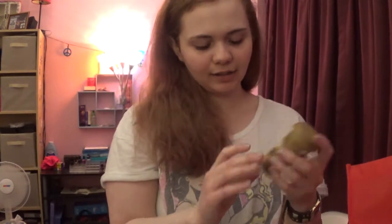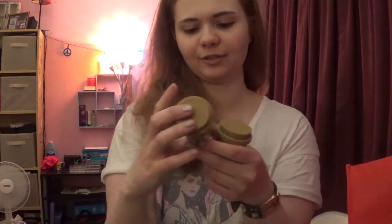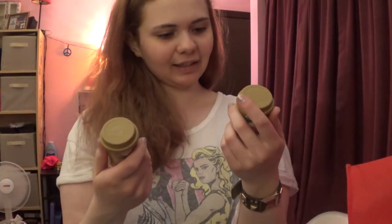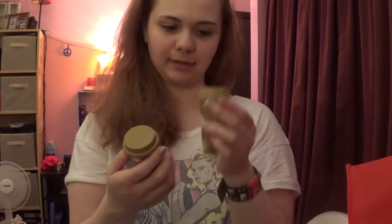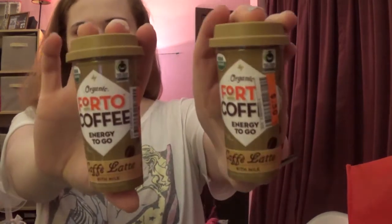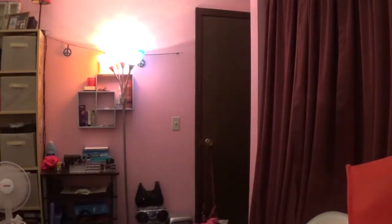And then I got these organic Forto Energy to Go coffee latte with milk. And they're these little things. It's one of those things that I would sip. Just kind of sip. Don't drink too much of it. Okay, good. I want to make sure that it has a protective seal on it, and both of these do. But yeah, they're just these cute little coffee things, and they're organic, and they were 50 cents each. So I'm really excited to try them out. They're coffee latte flavored. Okay, and I believe that is it for Big Lots.